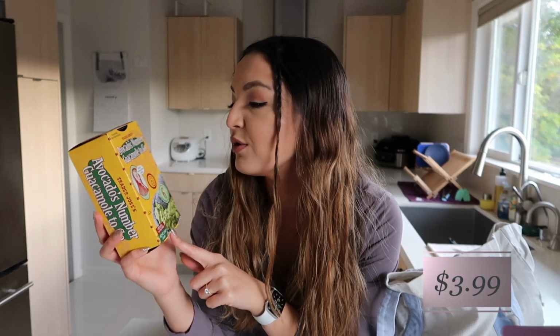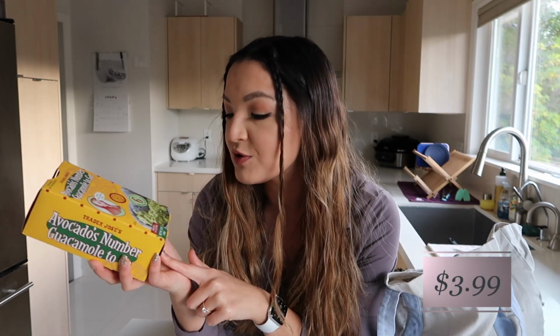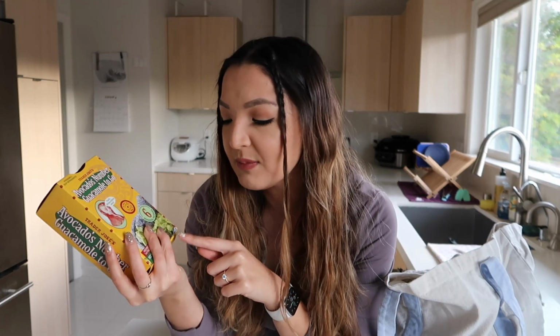An item I repurchase almost every single time I'm at Trader Joe's is the Avocado's Number Guacamole to Go. These are 6 individual little guacamole packets, and it makes it so easy to have guacamole with everything and not have to worry about it going bad or getting brown, you know? I'm a huge guacamole fan, and guacamole can be pretty expensive, so you definitely don't want to waste it. This is also a really great way to get that healthy fat of avocados into your diet and add flavor. It's a win-win.